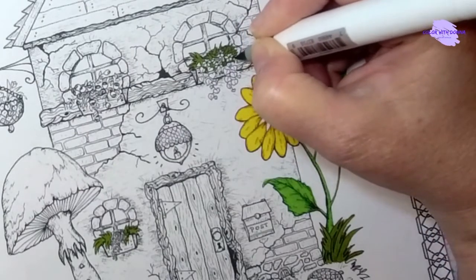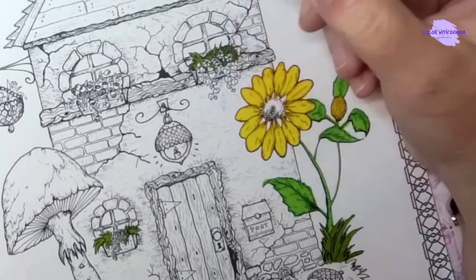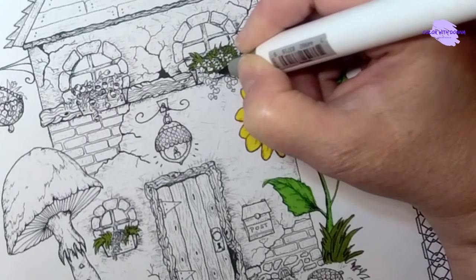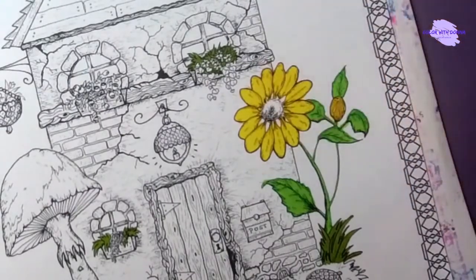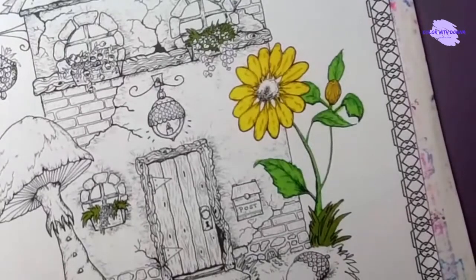But I am really excited. I'm thinking April is going to be a fun month here on ColorTube. There. Oh, that was kind of tedious to try to do those little areas with such a large brush. Okay, let me see. Let me think here.